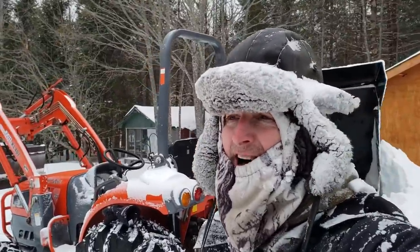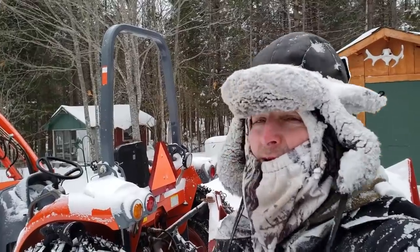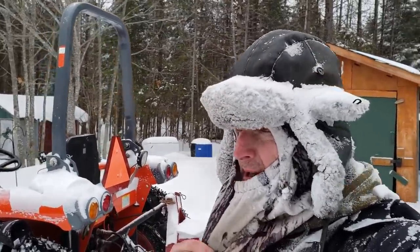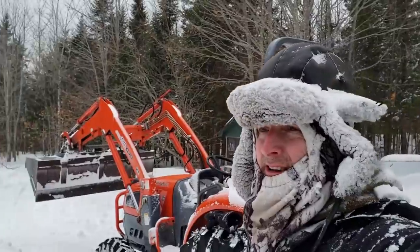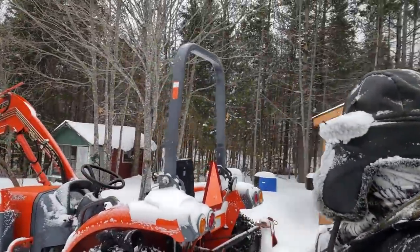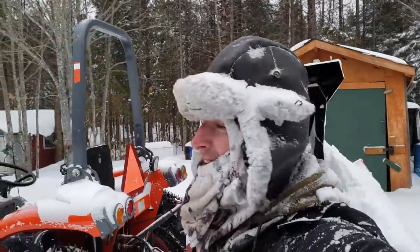Well, guys, we made it back. I think the worst of it's passed now. The snow has let up. Still a bit windy, but not too bad. Anyway, mission accomplished. Well, the Kioti tractor got me through another blizzard, and my 45-year-old snowblower still working good.